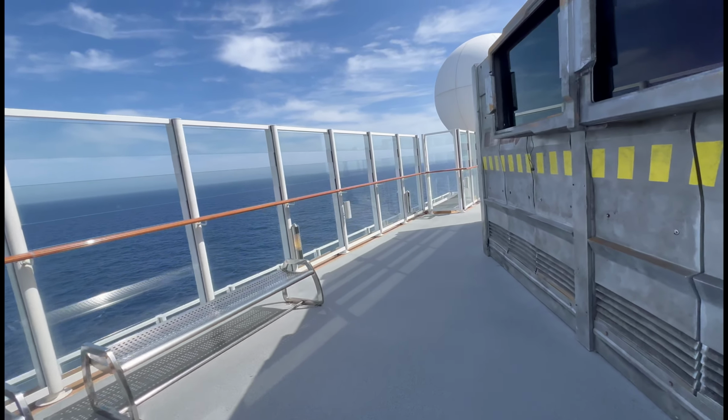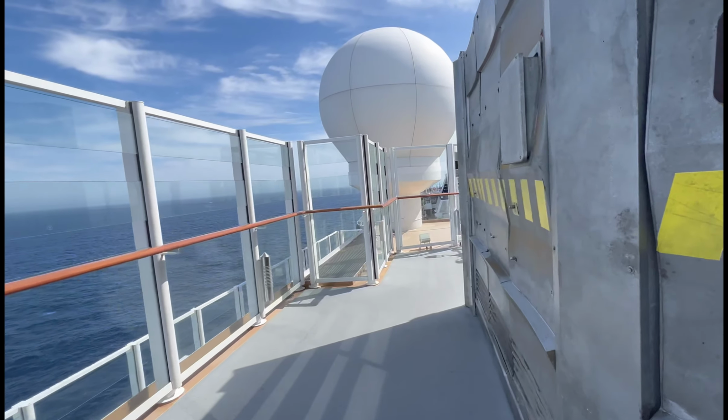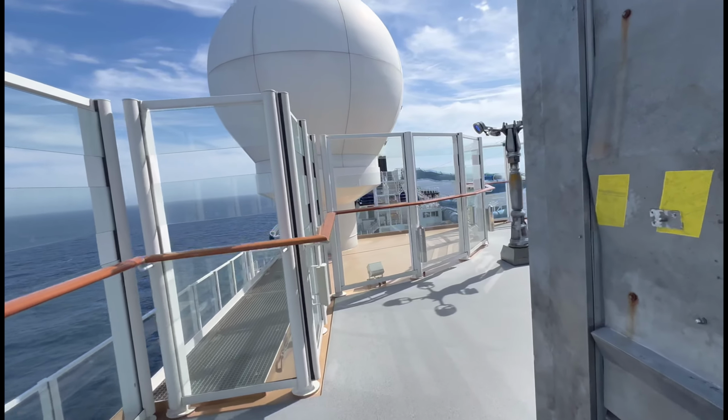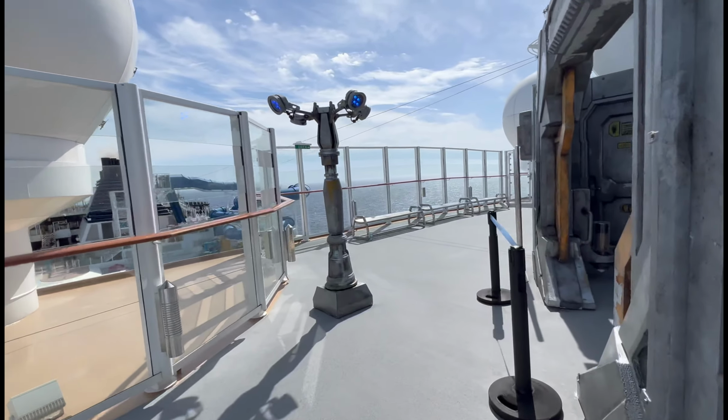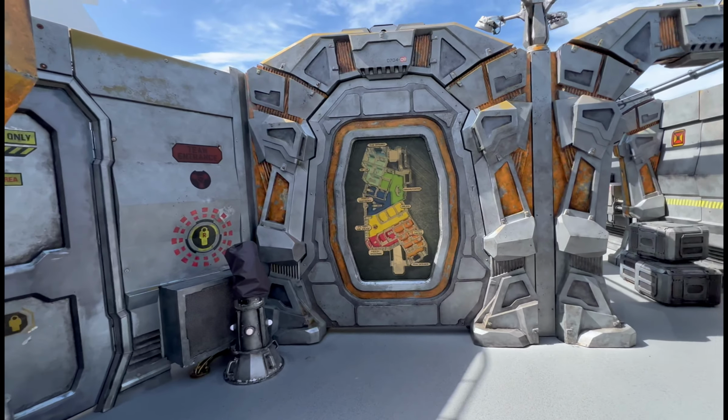Yeah, it's a bit pricey. But if you're going to spend a lot of time out on deck and you want to make sure that you have a spot, a nice little area you can go to away from the crowds, I would say it's worth the price.